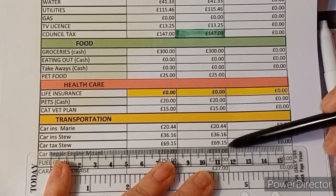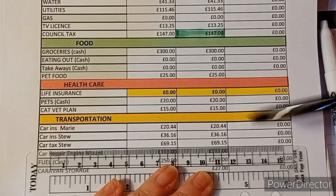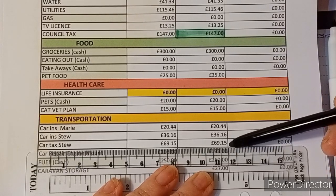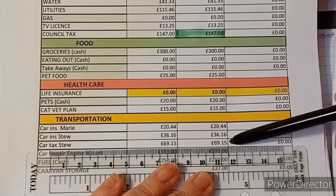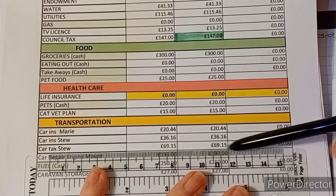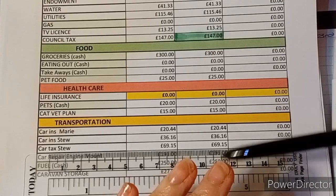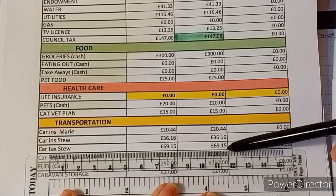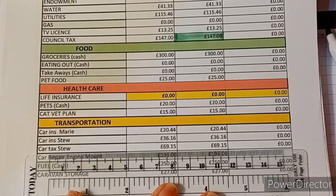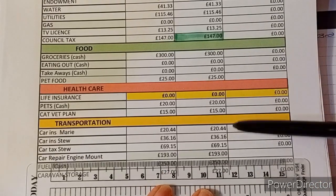His car tax is a double whammy this month because he's basically paid 2 months in one. So this month it's £69.15. Because he changed his vehicle mid-month, they've charged him for February and March in one go, which is a bit rubbish because I think he had it at the end of February, but he still has to pay the whole of February, which is really unfair. But that's how the tax system for cars works. So the taxman's made a little bit out of that.